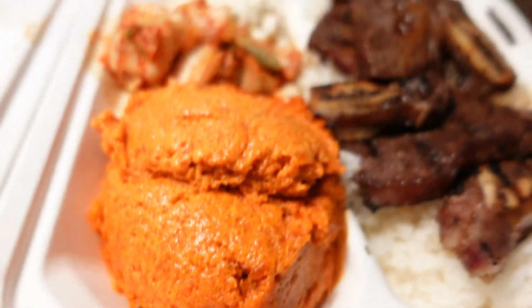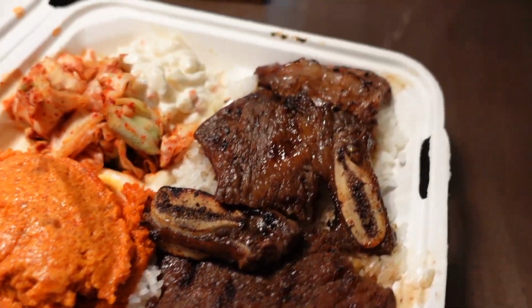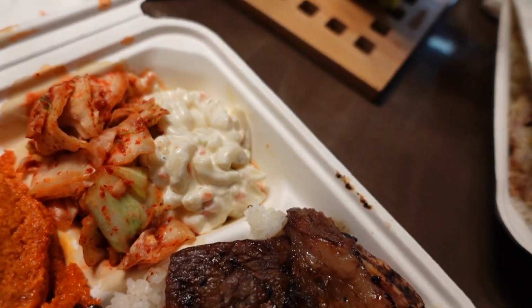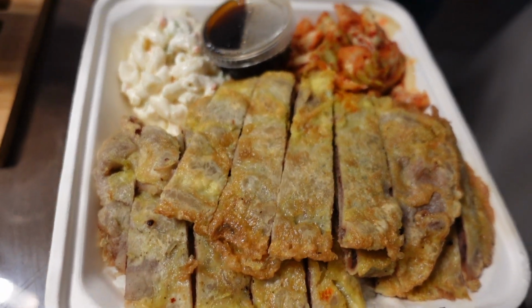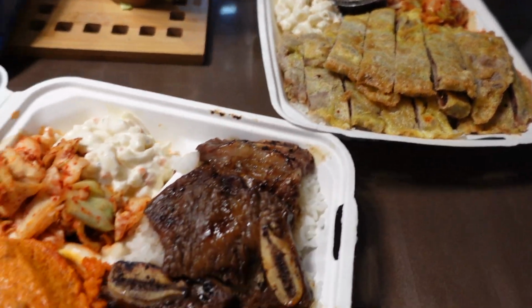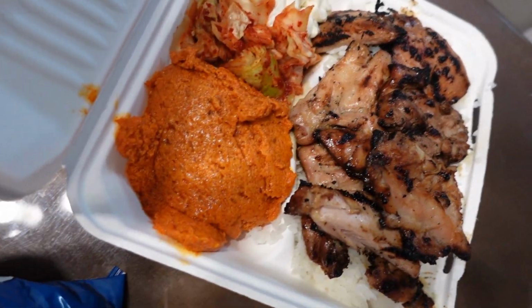So I got spicy ahi, which is this. Is that mine? And kalbi. And it comes with a little bit of banchan. That is the mijeon plate. And Jay also got barbecue chicken.